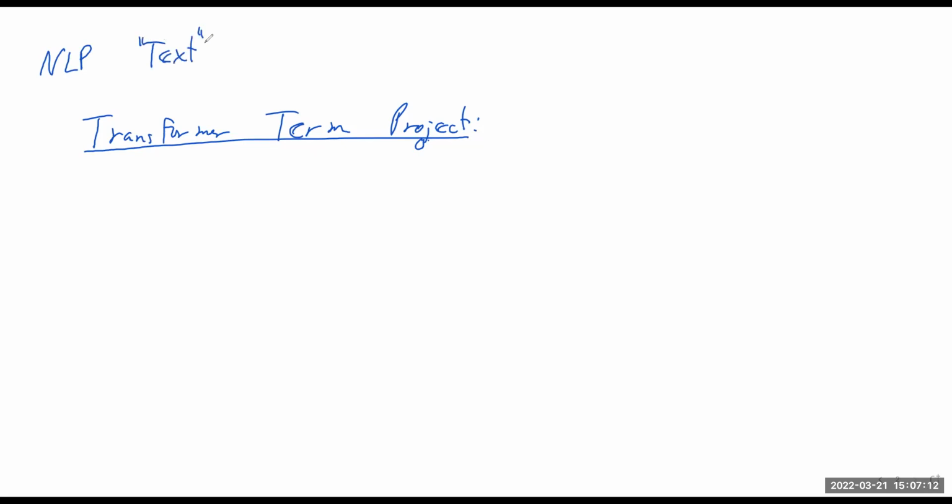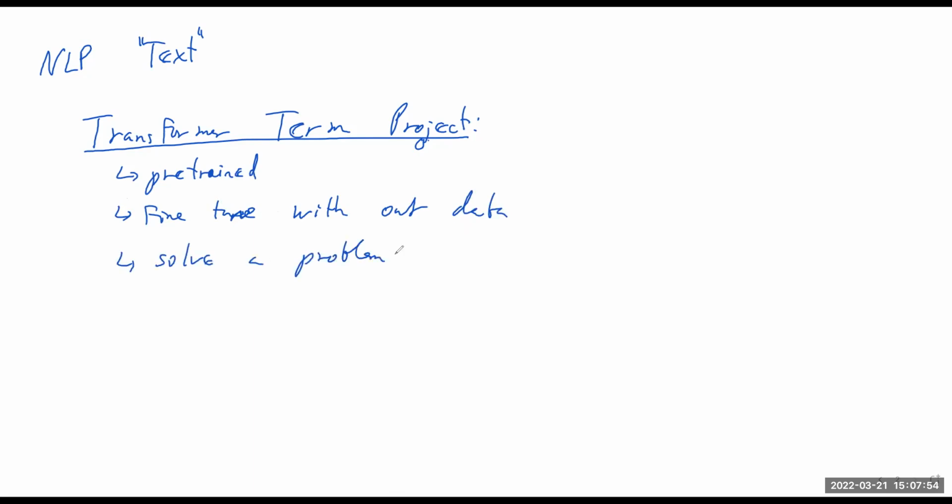Today, we're going to use a little data set that I'll show you. So we know that we're going to use a pre-trained model. We're not going to train from scratch. That's not something that I want you to do for the project. Instead, use a pre-trained model, but then we're going to fine tune with our data. And then we're going to solve a problem. Basically, this is the approach that we want to take, okay?